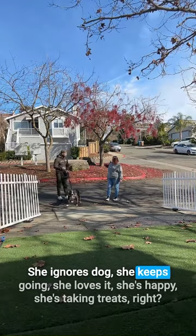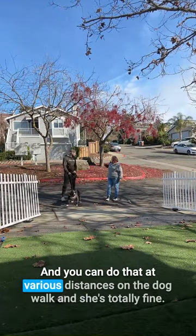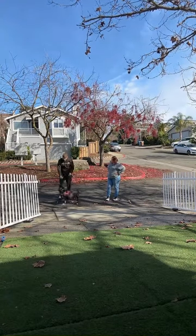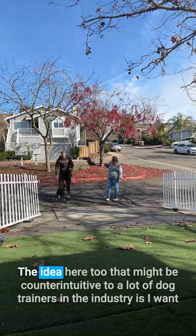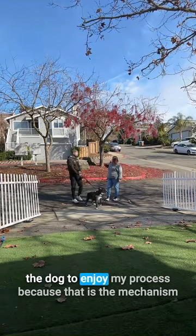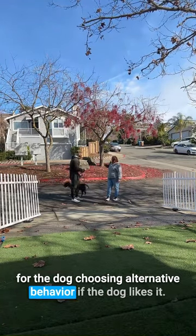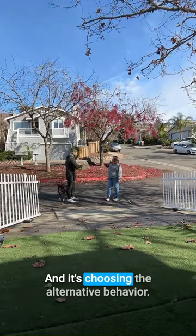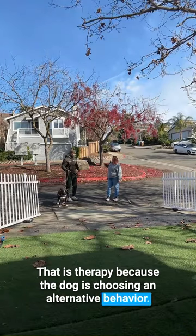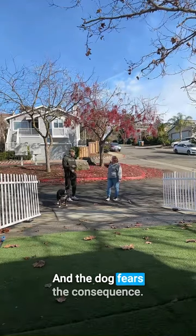She ignores dogs. She keeps going. She loves it. She's happy. She's taking treats, right? And you can do that at various distances on the dog walk, and she's totally fine. Come. Very good. The idea here, which might be counterintuitive to a lot of dog trainers in the industry, is I want the dog to enjoy my process, because that is the mechanism for the dog choosing the alternative behavior. If the dog likes it and is choosing the alternative behavior, that is therapy, because the dog is choosing an alternative behavior, not boom, don't do it, and the dog fears the consequence.